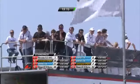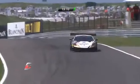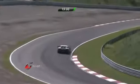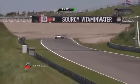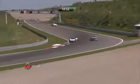Up at the front, the gap is 3.5 seconds still. Alan Day and Laurens Vanthoor lapping at almost exactly the same pace. There is our Pro-Am leader, Dominic Baumann, in the Gottfried Grasser Racing Lamborghini. Gottfried Grasser, the team manager, team principal and chief engineer, and they've been doing a great job with that car so far this year, has to be said.